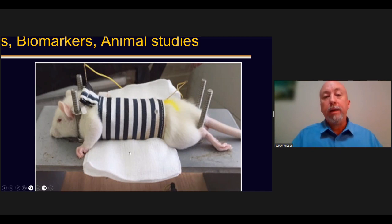But anyway, this is a spinal cord injury model, and they wanted to test acupuncture and its ability to help the animal recover from spinal cord injury. And it's a lower limb issue. They transected the spinal cord somewhere in the lower lumbar region, I believe.